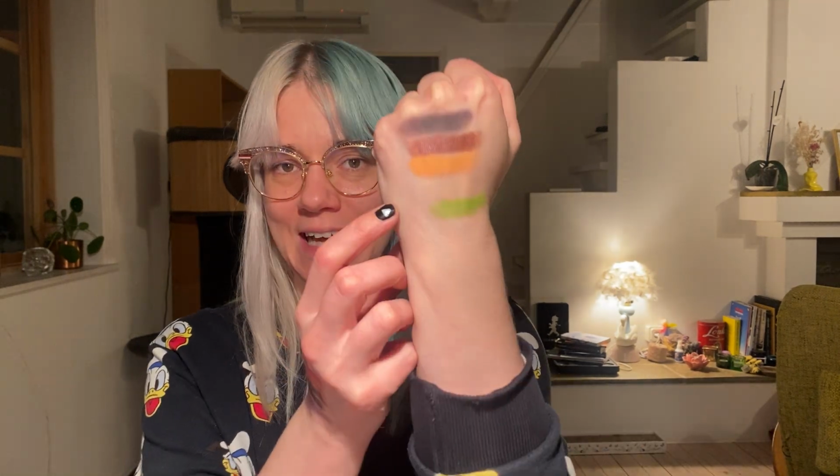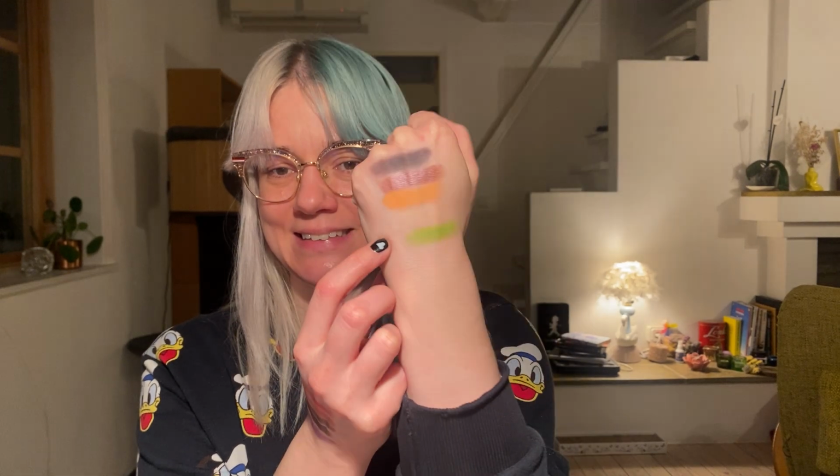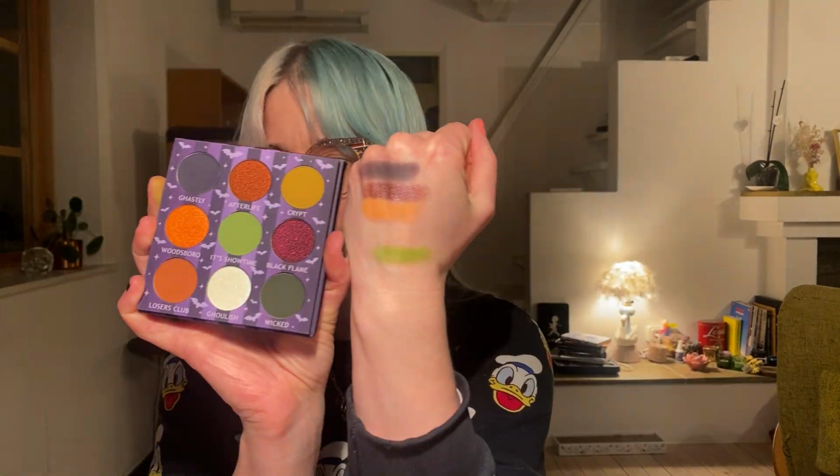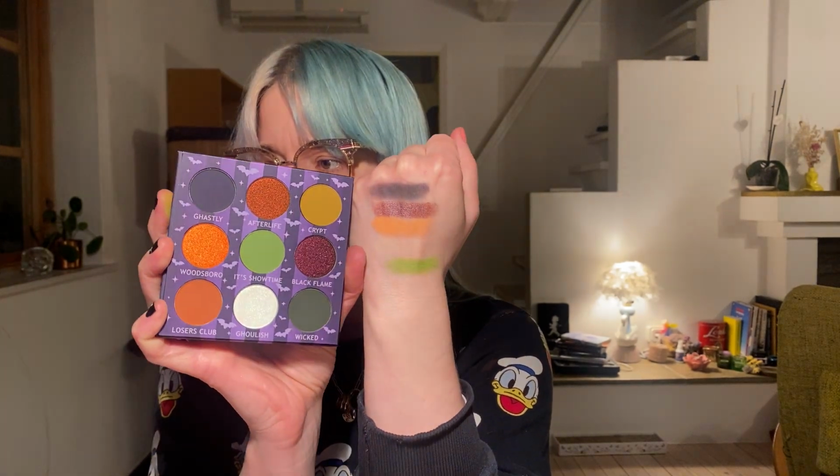Okay, I almost swatched over the peach meringue. So it's that one. Look at that. Oh, that's pretty. Looking in the monitor again, just to... This is such a Halloween palette, isn't it? I mean, if I pick up the Halloween palette, look at that. Right? It's like I almost duped this palette slightly.